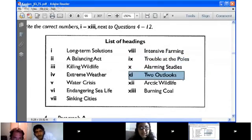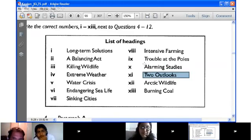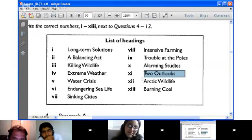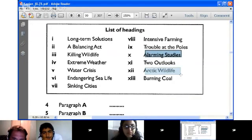Alarming studies. What do you think? Well, the Stern report, it is an alarming study. Absolutely. I think so. Two outlooks? No. It only mentions the Stern report, right? So that's only one. It's one study. So maybe it's not alarming studies, plural. We're going to have to think about that. Alarming study. Arctic wildlife? No. Burning coal? No.